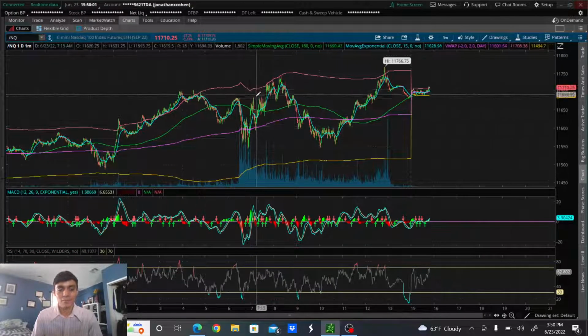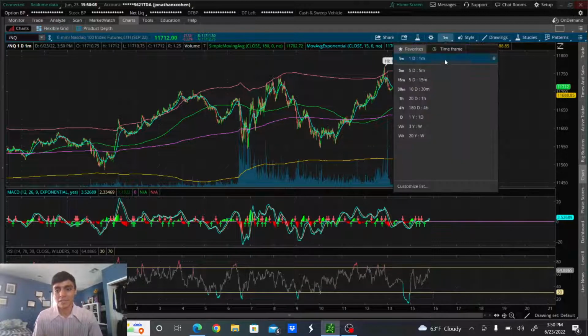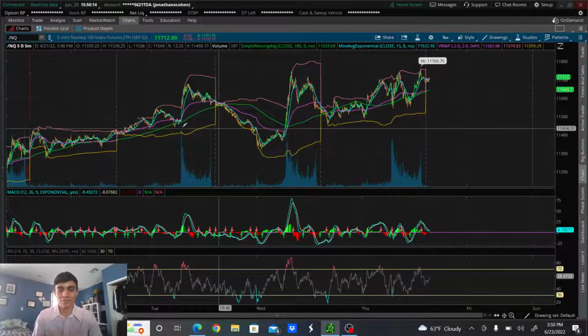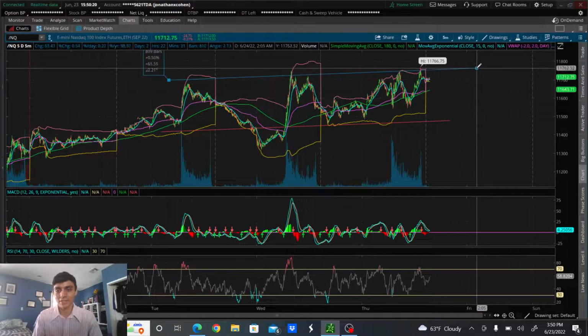So this is the market today. This was 6:30, right around here, when the market opened up. And as you can see, let me just highlight for you guys that the Nasdaq the past few days has been trading between these general channels up here, right? It makes lows of around there and highs of around there.